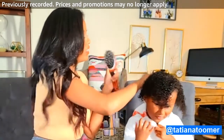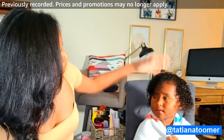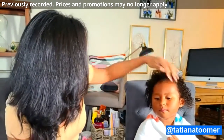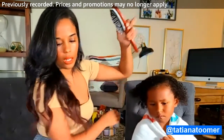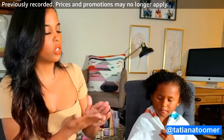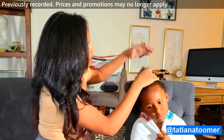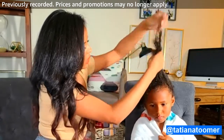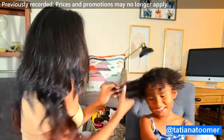Her hair looks really fresh. It looks like she's just fresh out the shower. We didn't wash it today, but it still looks really fresh and really clean. And let me put just a little bit more leave-in conditioner because I just want to show. It's very, very lightweight. It goes on easy, and it's great for defining her curls.